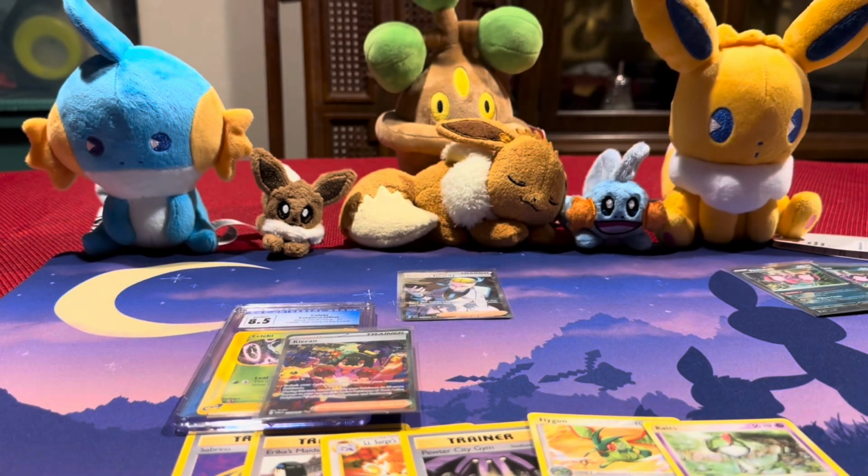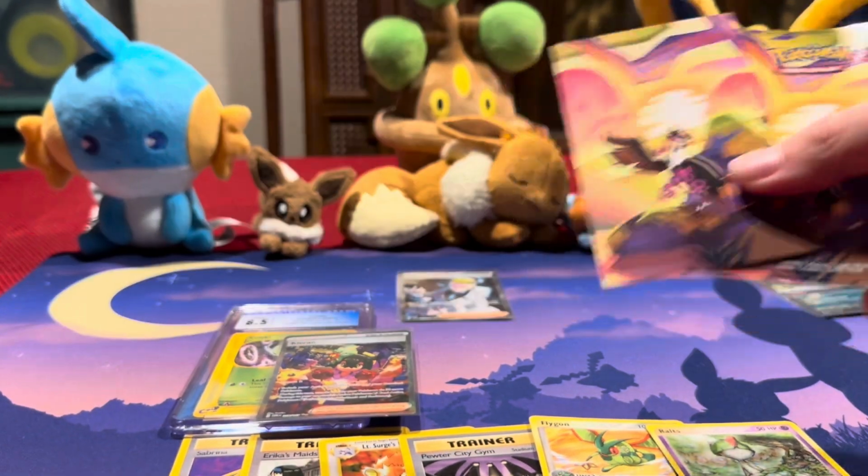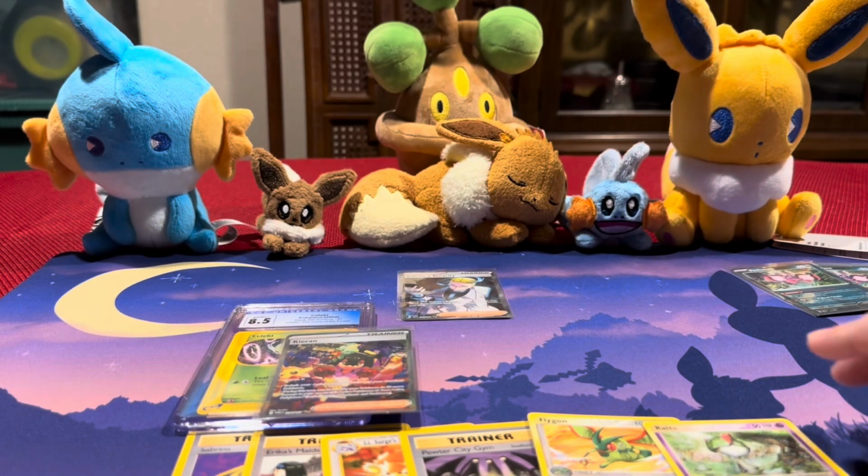So, you want to do the three packs first, or you want to do the tins? We can do the tins first. Tins first? You go first. Which tin do you want to do? I'm going with the Pheasantipity tin. And we got our sticker. I'll use this one. The monkey. We got our sticker in our card.